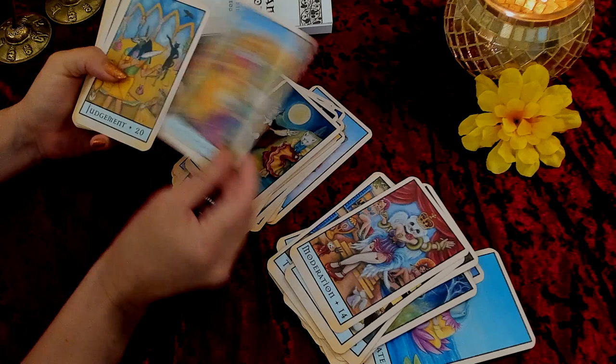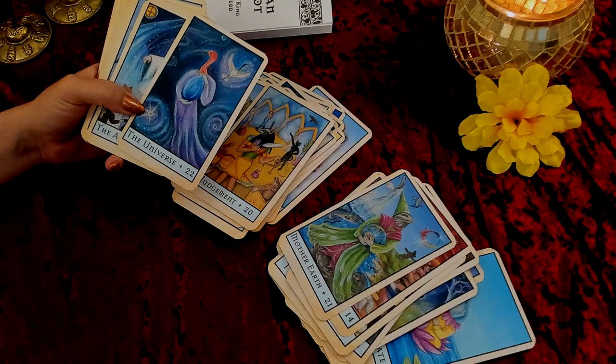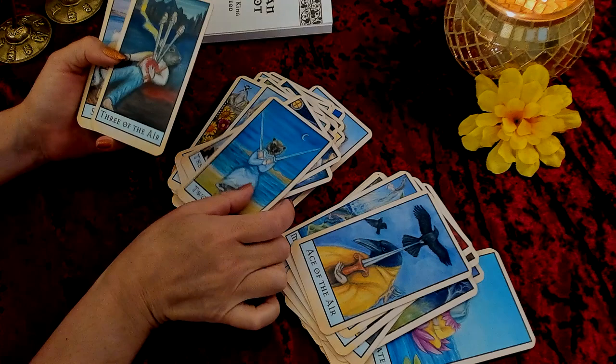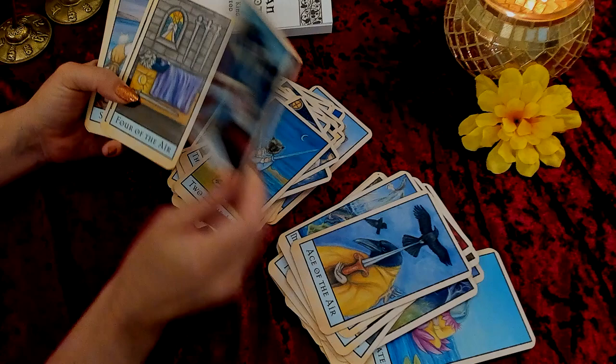One thing I do want to point out is that I do like that the art looks like it's hand done. I really like that, especially in this age of AI art and overly photoshopped decks. I do like this, that it just looks real, and there are some imperfections, and it looks like it was done by a human. I like it.